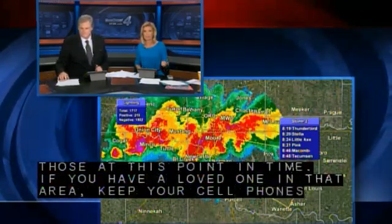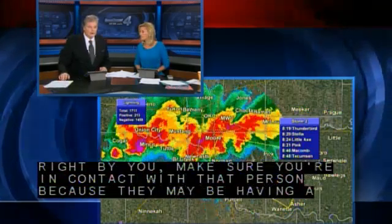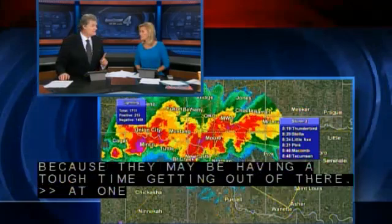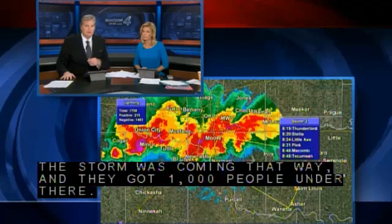At one point, we had 1,000 people in the tunnels underneath Will Rogers World Airport. The storm was coming that way, and they got 1,000 people under there. Also, at the Barons playoff hockey game, they had to get folks over to the Chesapeake Arena to keep them safe from the storm as well. All that, we believe, was handled very well, and we believe those people are safe.